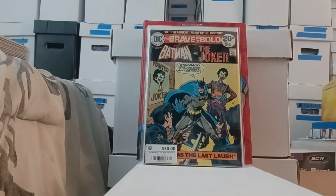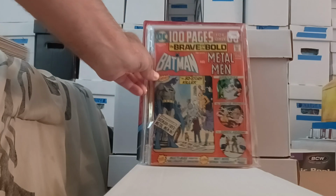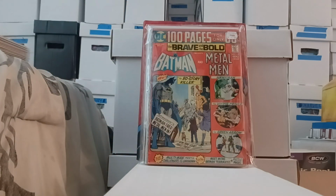Now this is, again, Batman makes an appearance with the Metal Men. Batman got fired, the Metal Men are in, but we got Green Arrow. The Viking Prince makes an appearance. Again, he was in the earlier Brave and the Bold. And we have Hawkman.